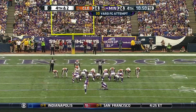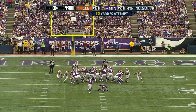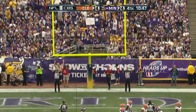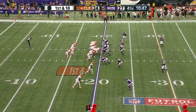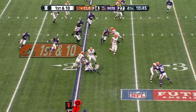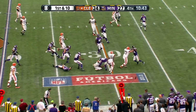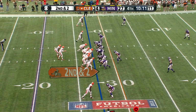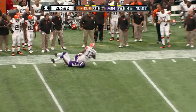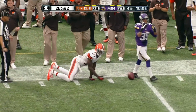Second year player, 30-yard try here by Blair Walsh. Got it, perfect in the dome, perfect this season. Cleveland Browns have been held without a first down in their last three series. Here they have it from their 21st and 10. Hoyer to Gordon, looking for a block. Little provides it. Second down and two. McGahee at his side. Gordon. Sherrills defends, makes the stop.